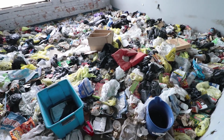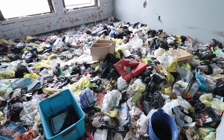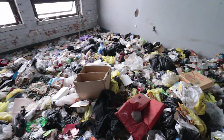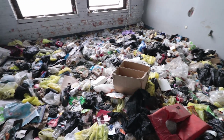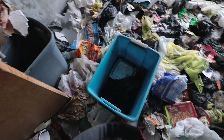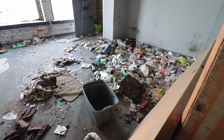Well guys, if you don't have any place to throw your garbage, bring it to the 3rd floor of an abandoned factory. This entire room is just trash. Like, you can't even see the floor. Oh god, that is nasty. Ugh. Literally every room.